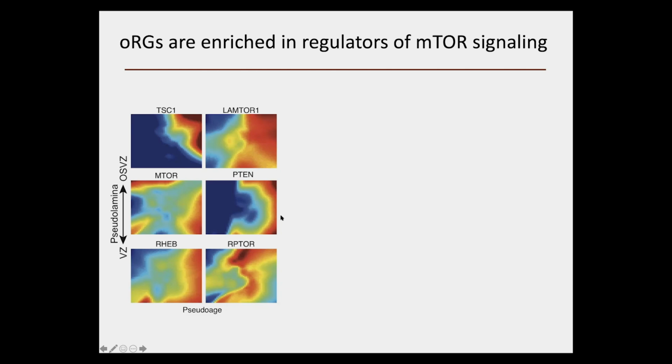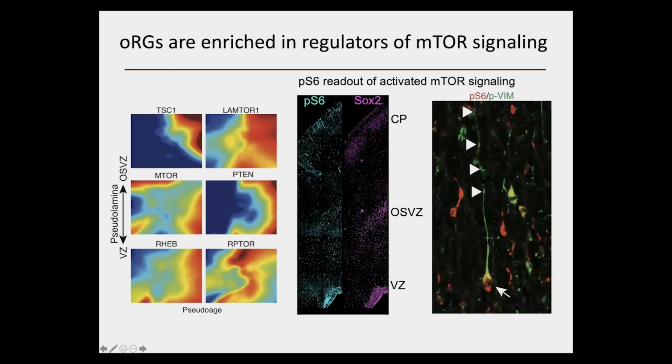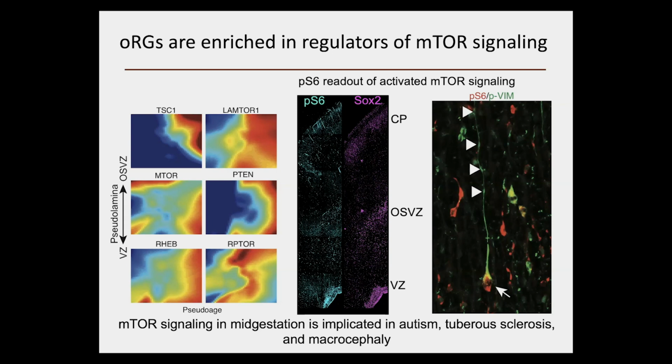And to confirm that, we used an antibody to phospho-S6, which is a readout of activated mTOR signaling. And you can see here on the right at a higher power, a single outer radial glial cell whose entire cytoplasm is really enriched with this phospho-S6 signal and highlights the fact that these outer radial glia do have activated mTOR signaling going on. The reason we're interested in mTOR signaling, some of you may know, is that it's a pathway that's been implicated in autism and tuberous sclerosis and macrocephaly. So we'll get back to mTOR signaling as we go along.